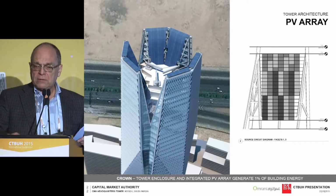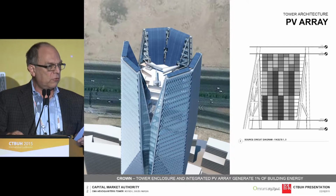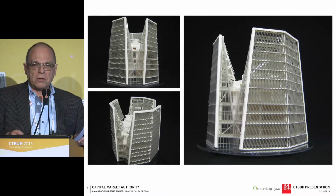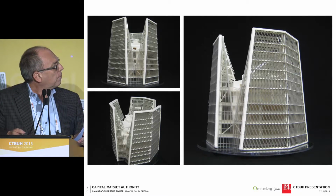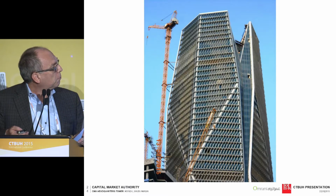The PV array is set up at the top of the building and provides about 1% of the total energy of the project. And you can see here a study model of the top of the crown of the building and how that was arranged, and a current view of the crown of the tower under construction, reaching completion.